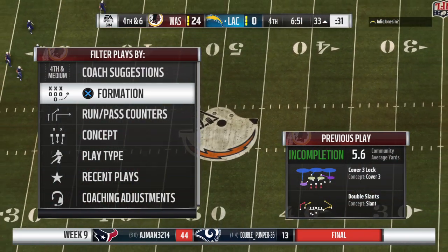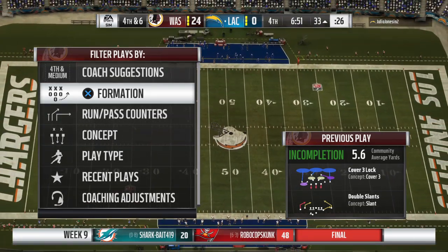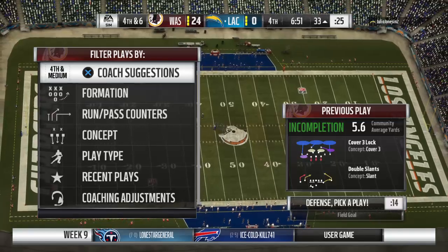Yeah, it didn't look his way at all in the first half, and I'll bet you the offensive coordinator made a note at the half and said, let's get him involved because he could be a big-time playmaker for us.